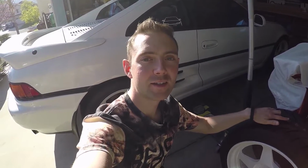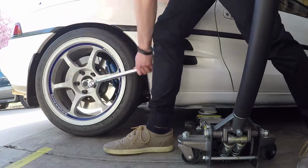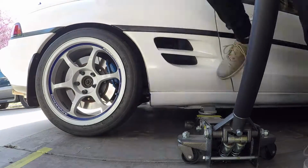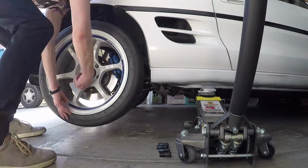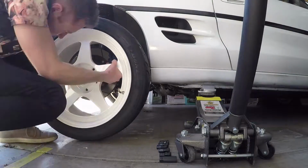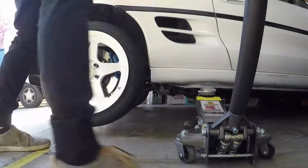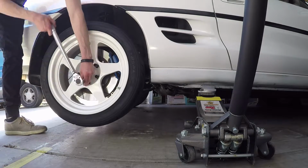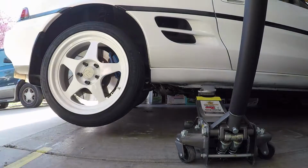Alright, we are back and it's finally time to put that there. Finally, it has been a long time coming. Been waiting to get this wheel for a while. One thing left to do, put on the decal.